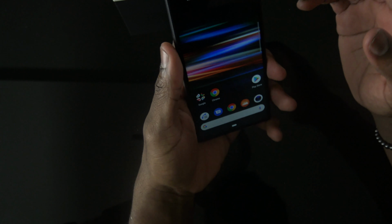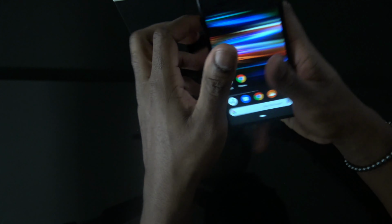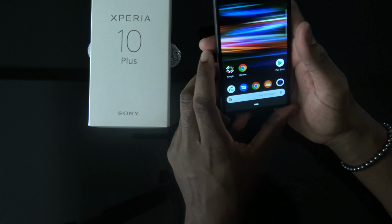pictures, you know. But like I said, once again, in the back of my mind, I keep thinking about the old phone, the phone that has a better camera. So it's not fair, but judging this for what it is, the camera's pretty good. Dual camera setup, for the price, you're good. So I'd be happy with that.